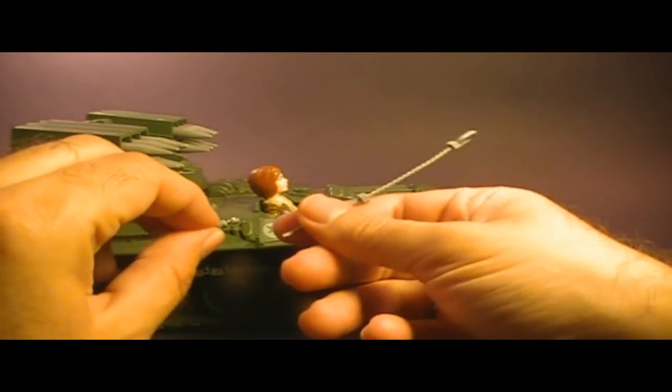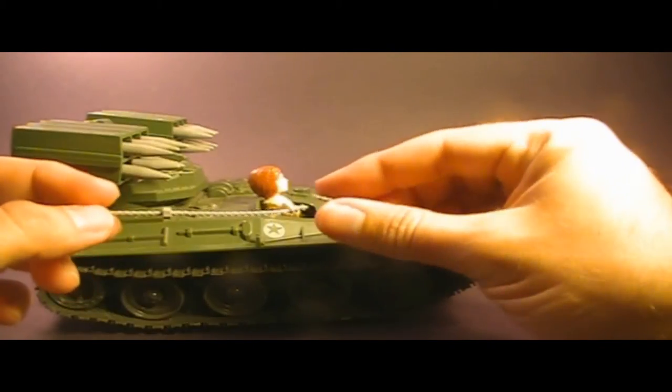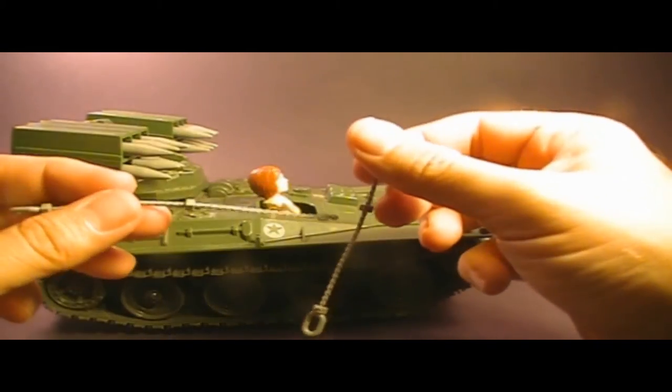And as you can see, this one did not stay in one piece. These are so hard to find, in fact, that I will not be looking for a replacement anytime soon.